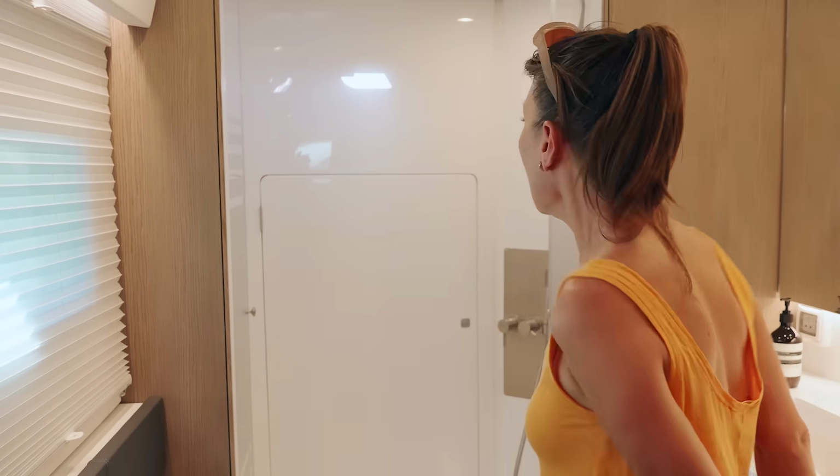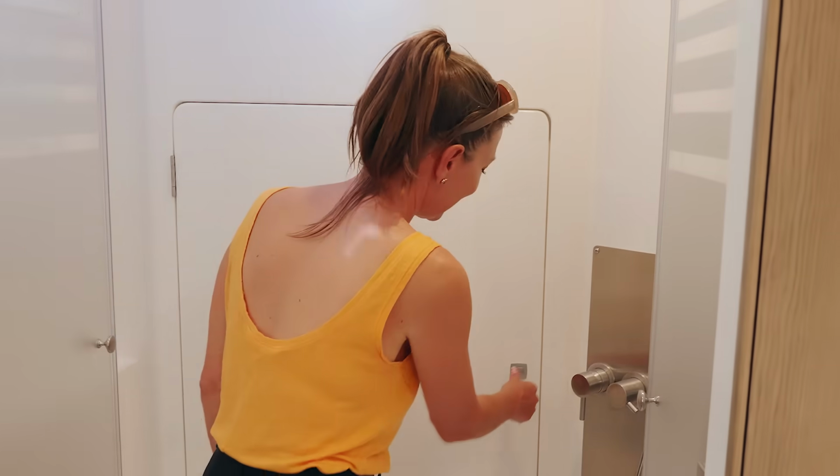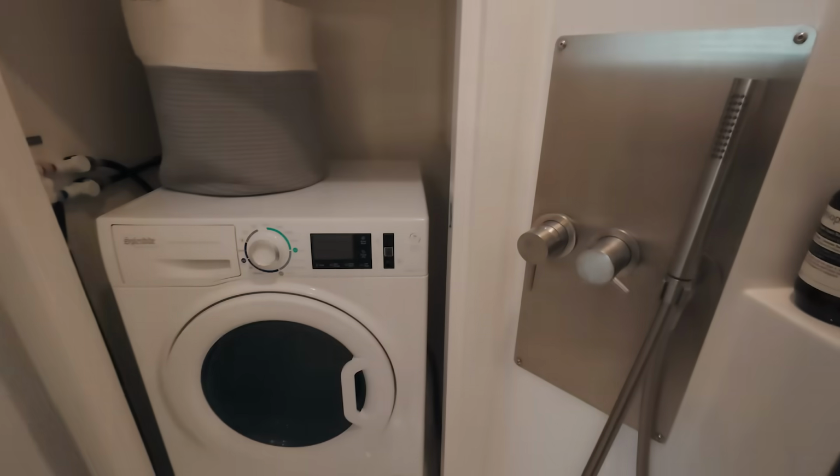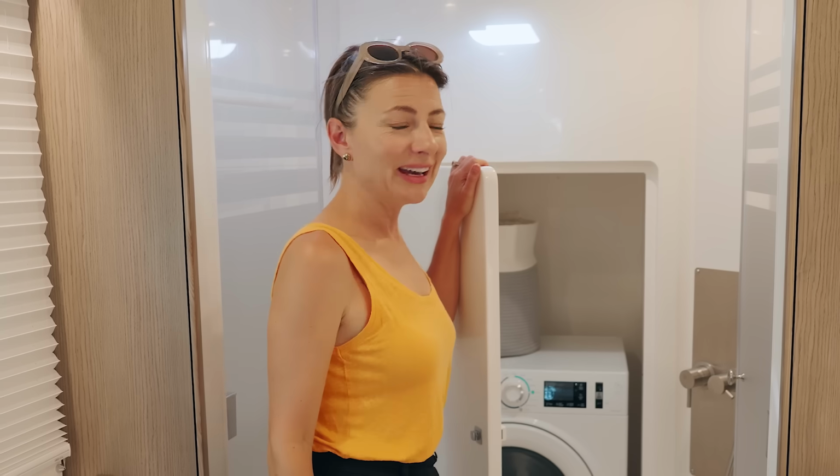Behind you. Oh! I forgot. Yes, it's so hidden, you forget about it. Okay, ready for this? Yep. Full size washer dryer combo. Vented. And vented means you can actually dry your clothes. Yeah, sorry. It's a very big deal to Jason.